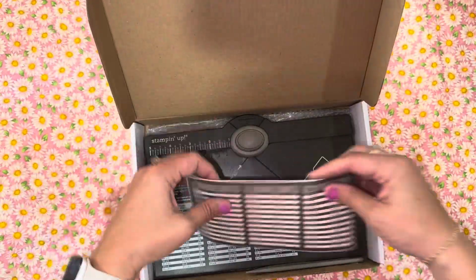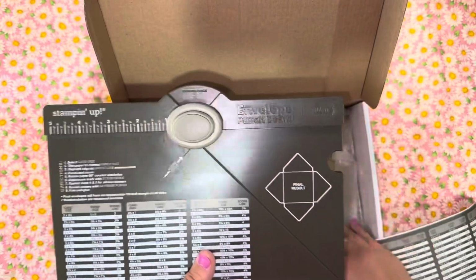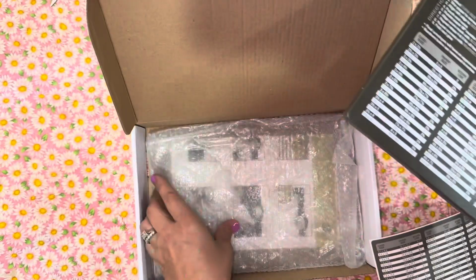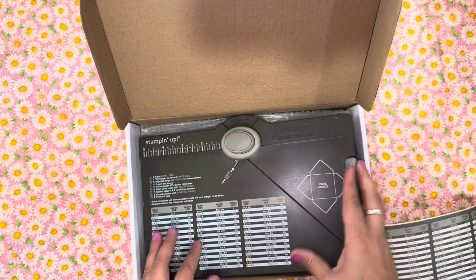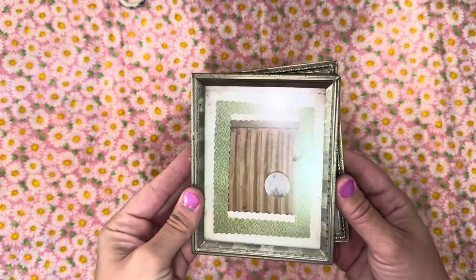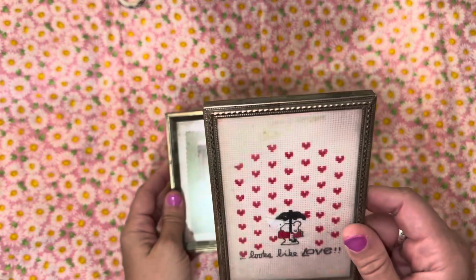This, ironically, I came across at the thrift store after I had watched a video on someone using this, and I thought, how cool would this be to have in my collection? And then I found one, so I'm super excited. It's a Stampin' Up! envelope maker. There's another name for it, but it's basically used to make envelopes.